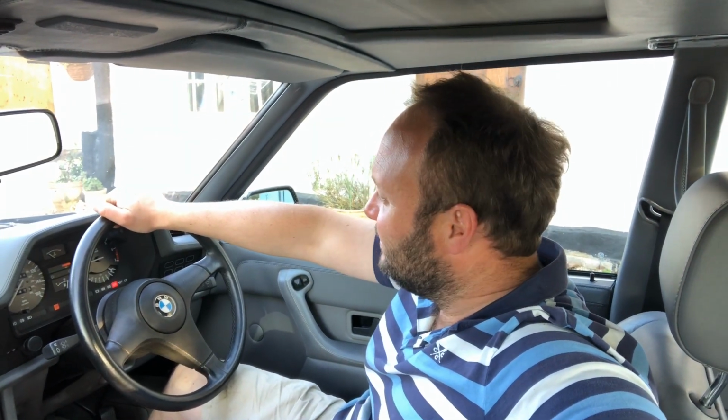Top speed is just about 140 miles an hour. Obviously the M6s were a bit quicker. I think they were about 6 seconds or just over to 60, and they give a different driving experience really. The standard 635, particularly with the auto box like this one, is a lot more of a GT car. Like I say, this is a car for long distances. It's for your important board meetings, going from Munich to Stuttgart, and it's a sort of feel-good car really.